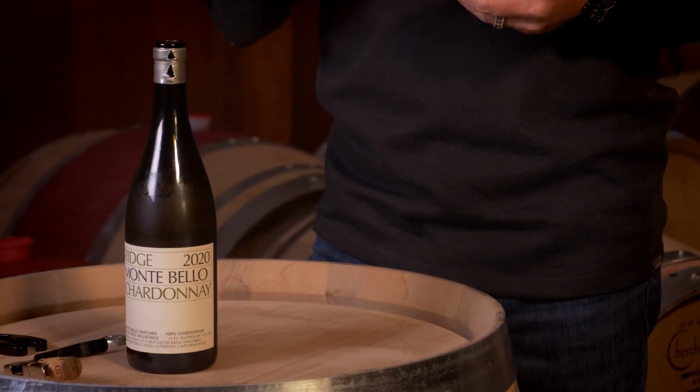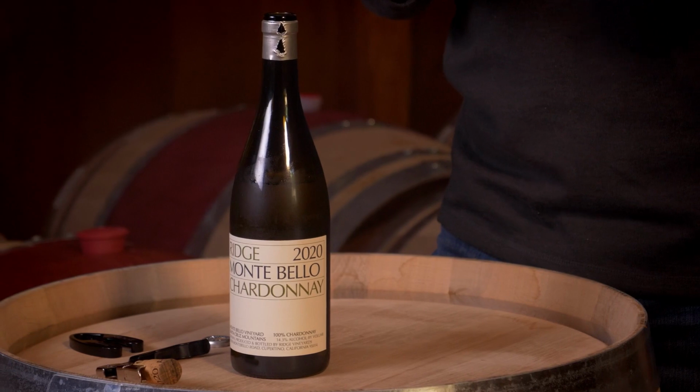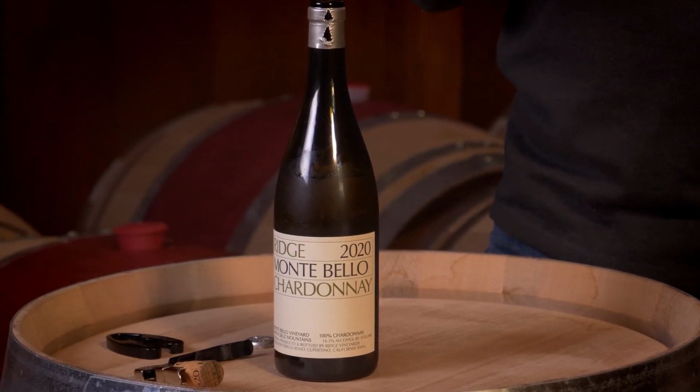And the fruit is just popping with fresh lemon and white flowers. I get beautiful aromatics of white flowers. I also get key lime from that acid. I'm getting a richness from the malolactic fermentation, which takes place in barrels.